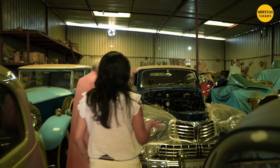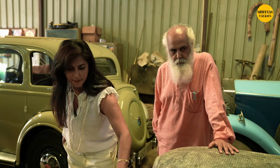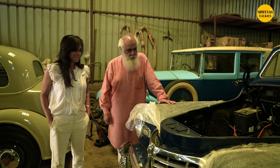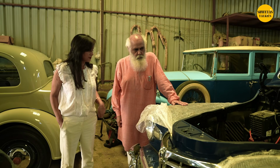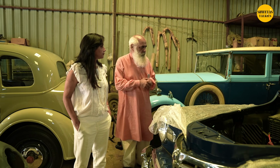And what do we have here? So for each car, I'd like to know what the client wants. This is a Lincoln. Wow. And it's a 12-cylinder car. The engine requires a little bit of TLC, so we are just looking into it. What had gone wrong, what are you doing in this particular one? Basically it's a little bit of engine work which is required, and a tune-up and things like that.